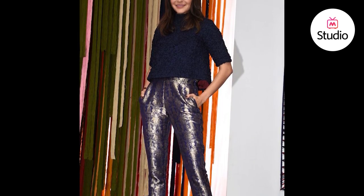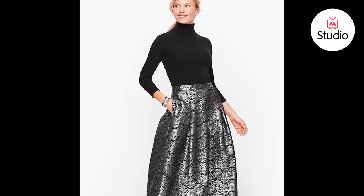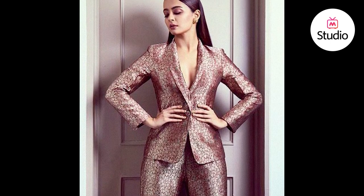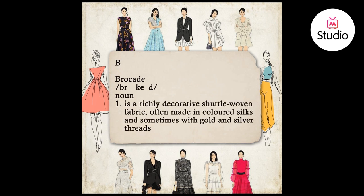Brocade. It is high on shine and richness and instantly adds a royal and luxurious touch to any look. Brocade is a richly decorative shuttle-woven fabric, often made in colored silks and sometimes with gold and silver threads.